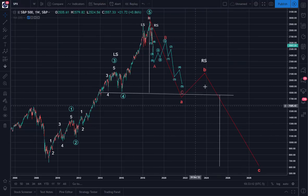And this head and shoulders has 2 requirements still. The head is still being formed. So we're just about halfway done, a little more than halfway done. So the 2 requirements will be that the head and the right shoulder needs to complete. So the whole pattern needs to complete. And that'll take a good number of years. So about 4 or 5 years, let's say.